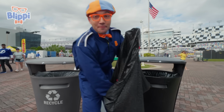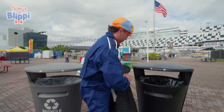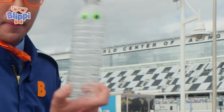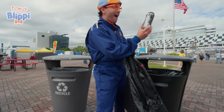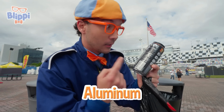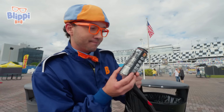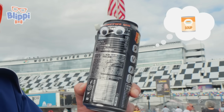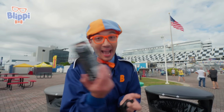Okay, let's keep on putting things in the recycling and the trash. Here we go. Woo. Oh, wait, Blippi, recycling. Whoa, Blippi, look at me. I'm aluminum. Looks like this aluminum can could turn into a brand new can. Maybe. What would you like to be when you grow up? I would like to be a can of soup. A can of soup. Okay, here we go.